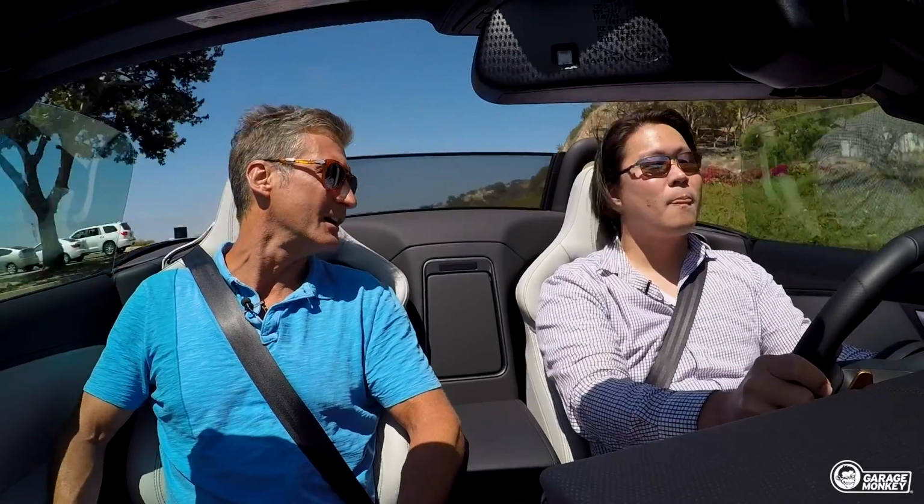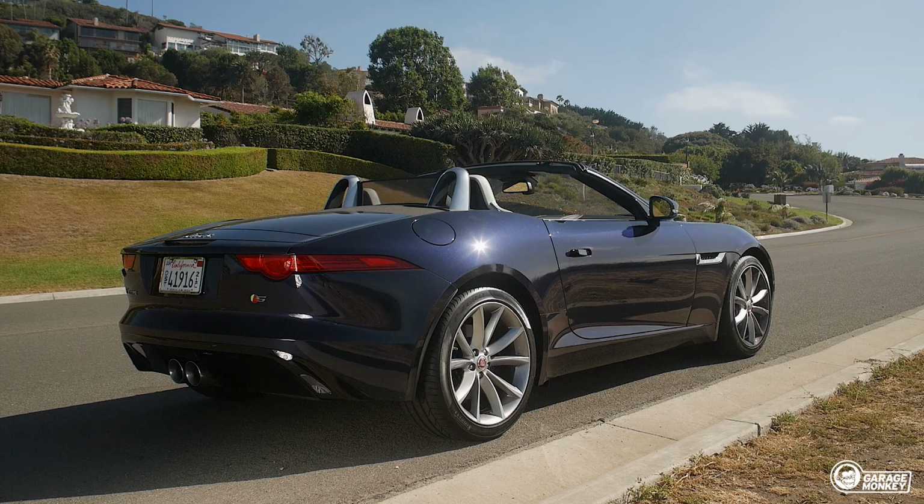So you've had this car for the better part of a week now? That's right. What are your sort of highlight first impressions? You know, I absolutely love this car. It sounds fantastic. It's got an active exhaust system where you can hit that button to turn it on and give it a little bit of gas there.